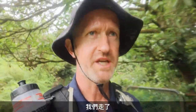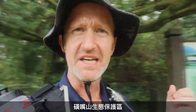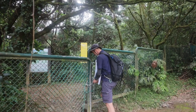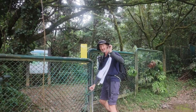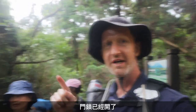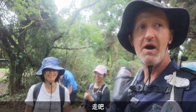All right, guys, so we have walked 1.3 kilometers and we are here at the entrance to Huangzuishan Ecological Conservation Zone. First time we're in. Now we just gotta wait for the women to catch up. All right, we're through the gate, ready for the trail. Are you ready for the mud? Yes! Woohoo! Let's go!